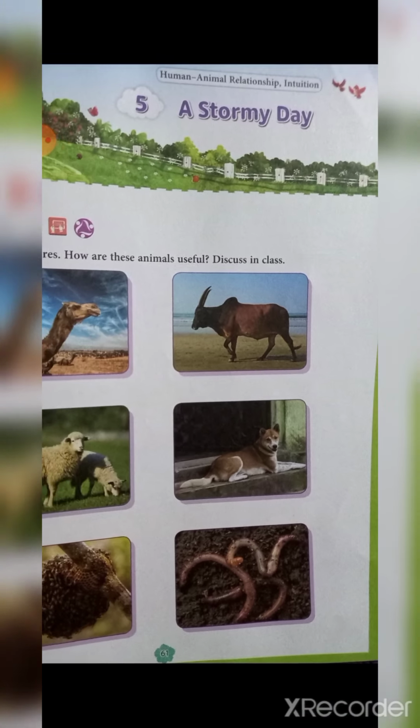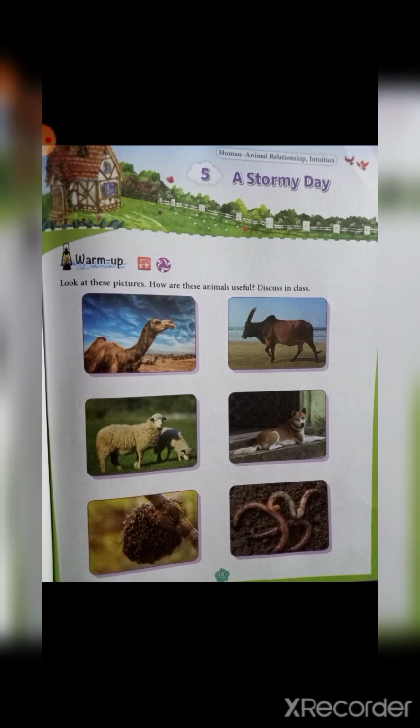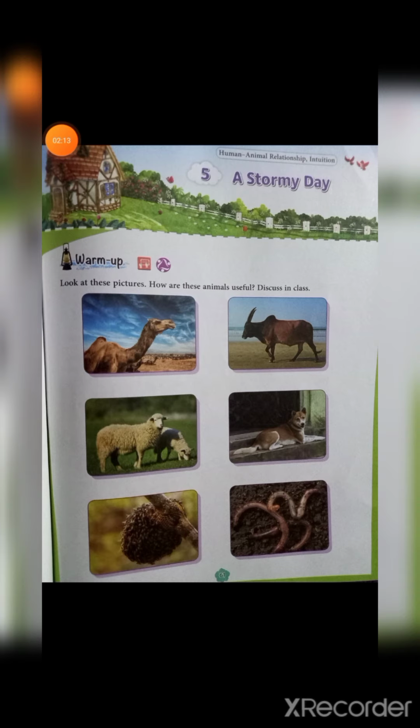Now, before reading the story, I want to tell you a little about the story. A Stormy Day is an extract taken from Black Beauty written by Anna Sewell. It is a fascinating story of the life of a black horse named Beauty. In this extract, Beauty takes his master, Mr. Douglas Gordon, and his caretaker, John, on a trip.